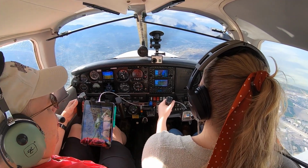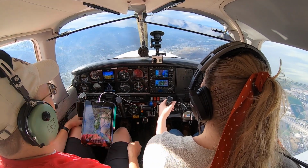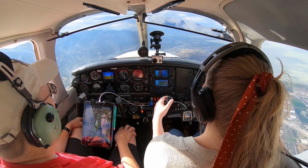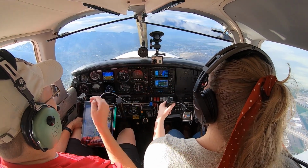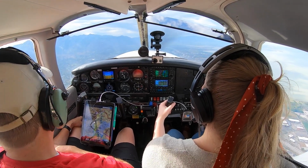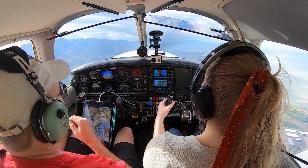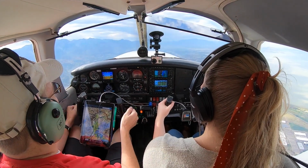Yep, that right there. Do you feel like you're pulling the yoke hard? No. Okay, that's good. But are we going straight now still? We're kind of turning right a little bit. Wait, am I supposed to turn right? No, just go straight. Okay. Now you're climbing, so push forward just a touch. That right there. Yep. It's kind of weird, isn't it? Uh-huh. You're just flying a car in the sky.